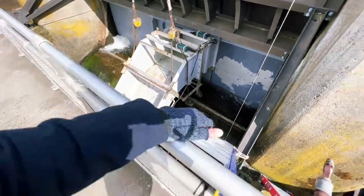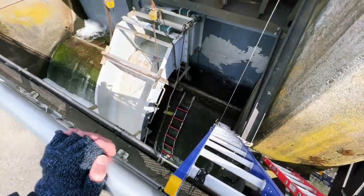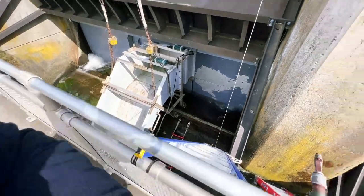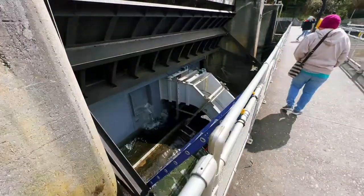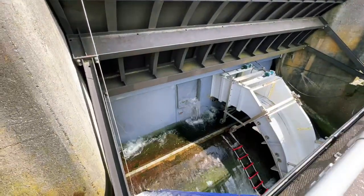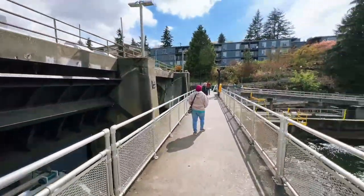My shoes are waterproof. Angie says, keep on going. Okay. Is this the salmon door? Right here? Nope. Okay.